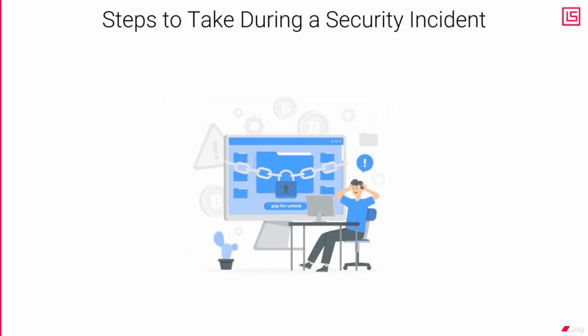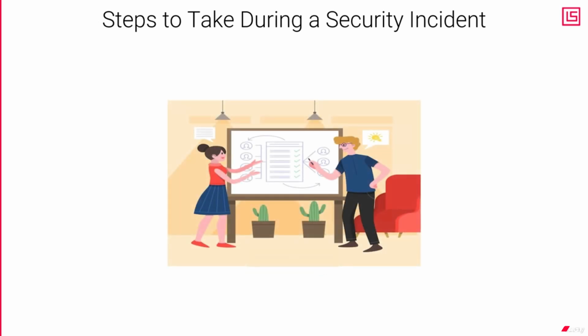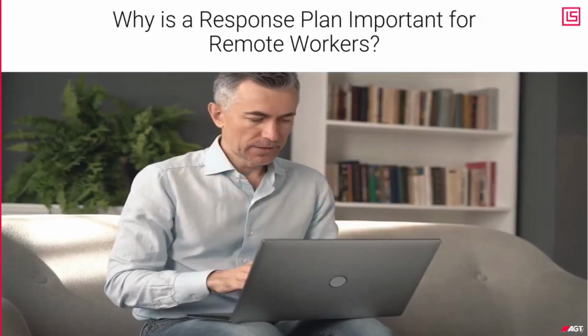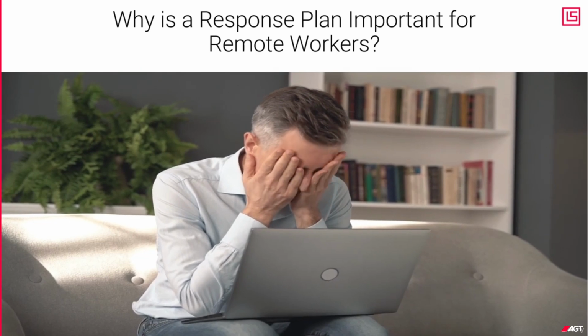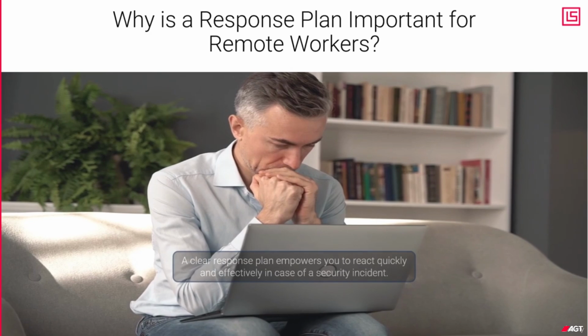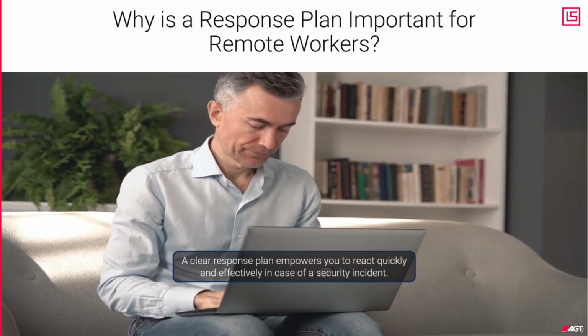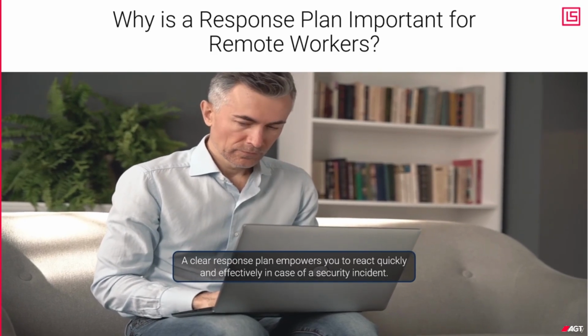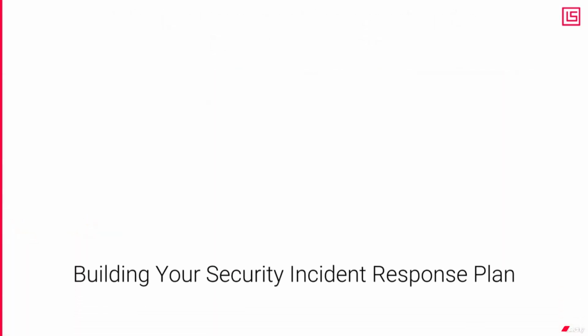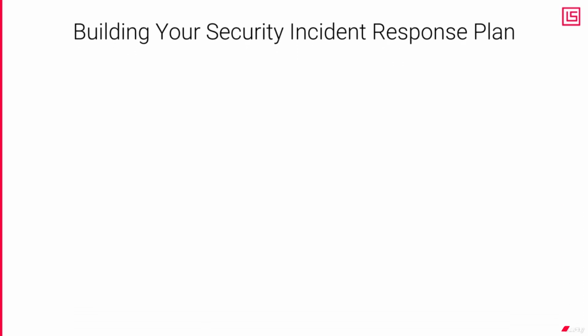Let us look at how to respond to a security incident. By having a plan and taking the right steps, you can minimize damage and get back to work. Remote work introduces unique challenges as you might not have an IT personnel readily available. A clear response plan empowers you to react quickly and effectively in case of a security incident. Here are some key steps to include in your remote worker security incident response plan.